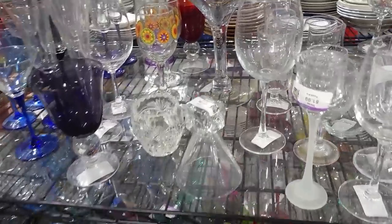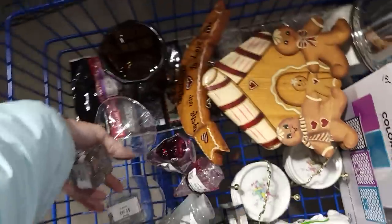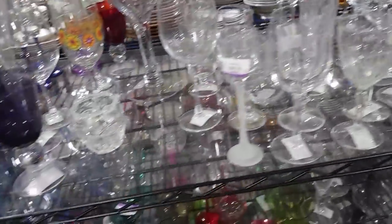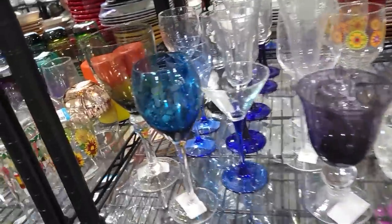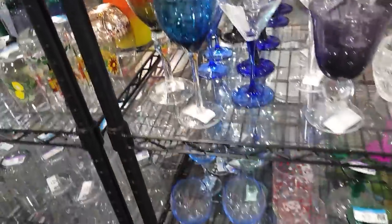But now I have a dilemma because there's two. Darn it, I still need to find one more now. Okay, well, now I have a pair. Let's see. I do like this glass. Look at the etch in that. I just wish there was two. But there's just one.